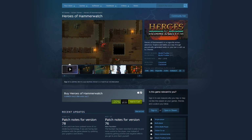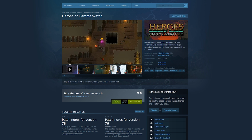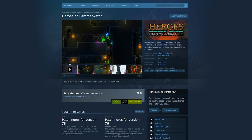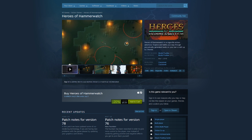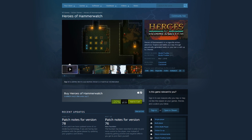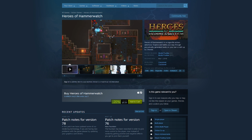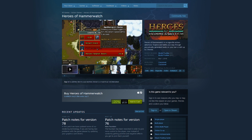It's got like a roguelite thing going on with it, where if you die, you have to start over, but it is multiplayer, so you can play 4-player multiplayer on Hammerwatch, or it might be 3-player co-op on Hammerwatch, and then Heroes of Hammerwatch is just an improved game on the first, in my opinion. It expands upon the idea, but it is generally the same game. So if you don't like Hammerwatch, you probably won't like Heroes of Hammerwatch.